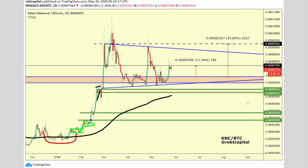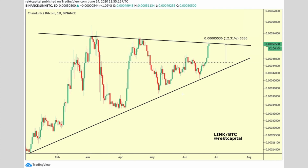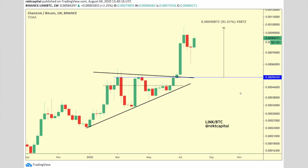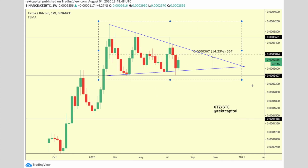So you can see that once you see a consolidation structure on a macro scale in the form of Kyber Network, which resulted in a macro breakout past a multi-year resistance trend line, if you see this in Link as well, or any altcoin really, a macro bullish continuation structure, these are most likely to precede a strong breakout rally towards the upside. And we're seeing the same thing in Tezos as well. So essentially speaking, this is an uptrend, this is consolidation, and then you see an uptrend later on. That's what you want to watch out for.